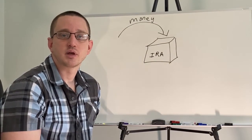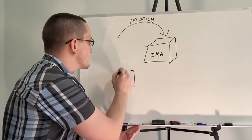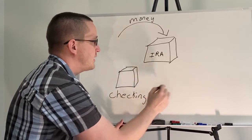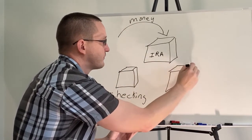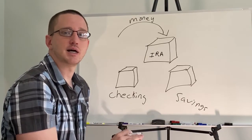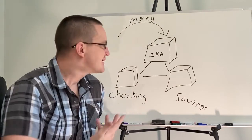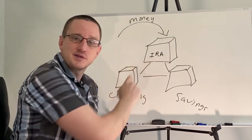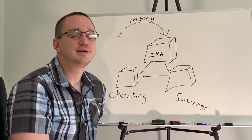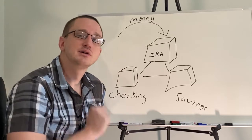Another nice thing about these accounts is that they keep your money separate from other accounts. So let's say that you have other boxes. Maybe you have a checking account and a savings account. This compartmentalizes your money and keeps everything separate. So now the next question is, well, why would I want to use one of these retirement boxes? And the answer is because these retirement accounts offer significant tax advantages, which over the long run will save you an incredible amount of money. So let's see how that works.